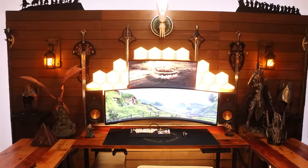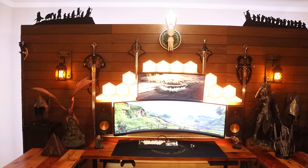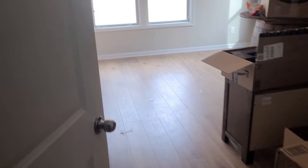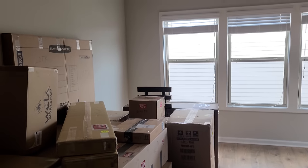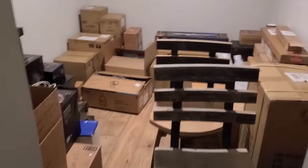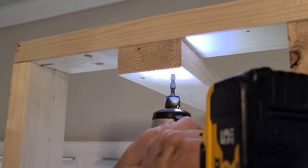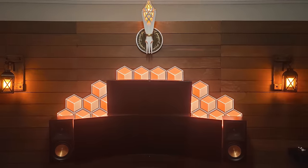Next, I'll go over the items on the wooden wall you see here, though first I want to talk about the wall itself. So when I moved here, this wall didn't exist, and instead there were three windows against this wall. And, well, that was a problem because I really wanted to wall mount not only my computer monitors, but lots of other things. So I decided to take the opportunity to not only solve the problem, but build it as a wooden wall to complement a warm-themed computer setup that I've had in my mind for quite some time.